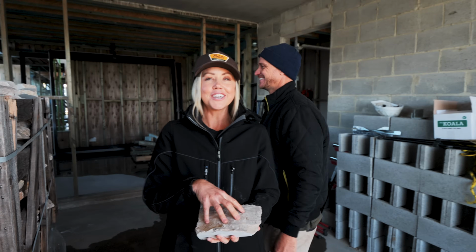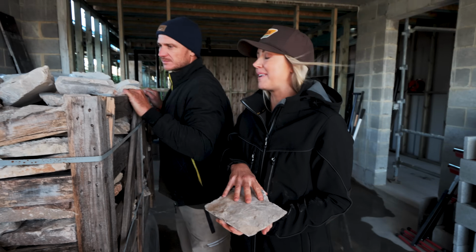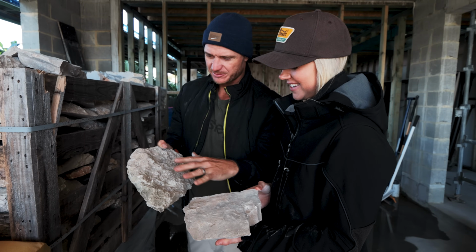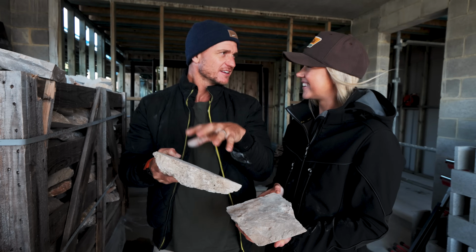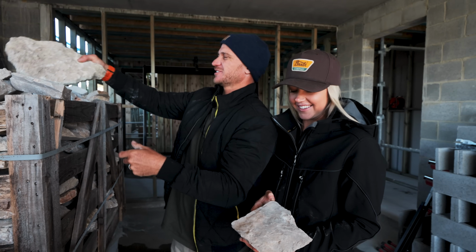There's also a lot of variation in the colour of the stone, so I'll try and find you some examples. I like these bits. How they're a bit different. They're all rocky. You get that honeycomb look that travertine naturally has, but then you also get some smooth bits. So it's going to look really cool.